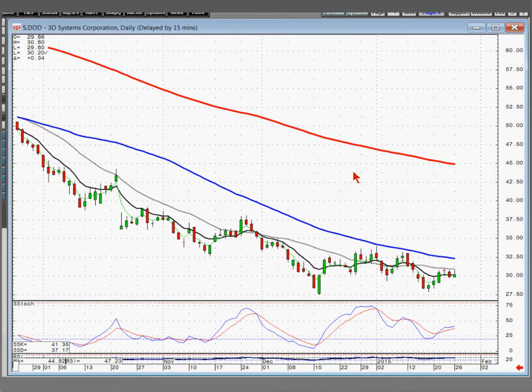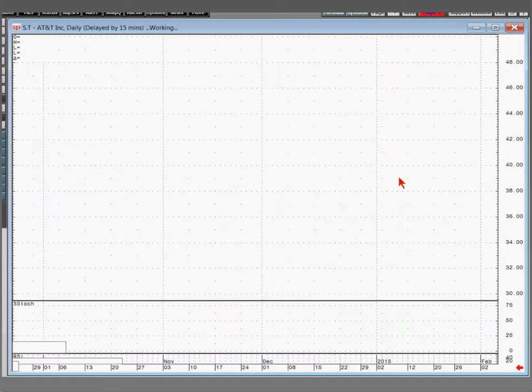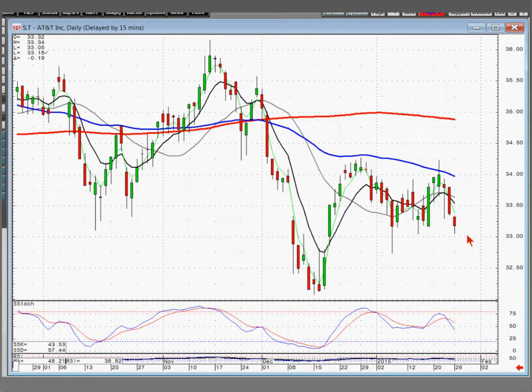And DDD, nothing here. That's just sideways. That wouldn't be long or short. Telephone, that one you can be going short, just not a very enthusiastic price movement on this one.